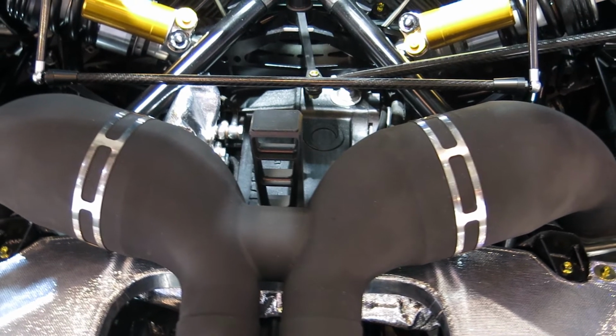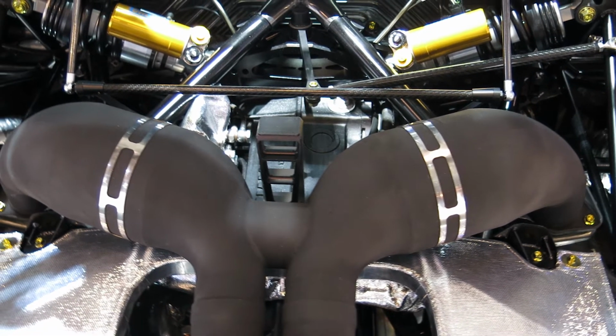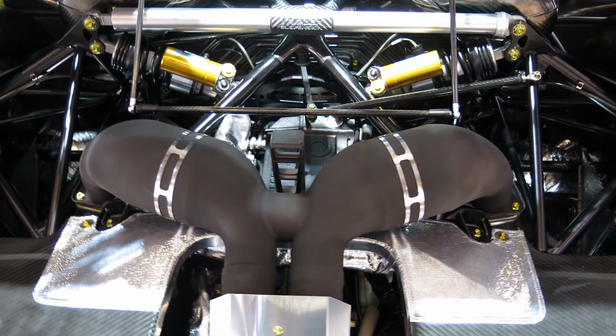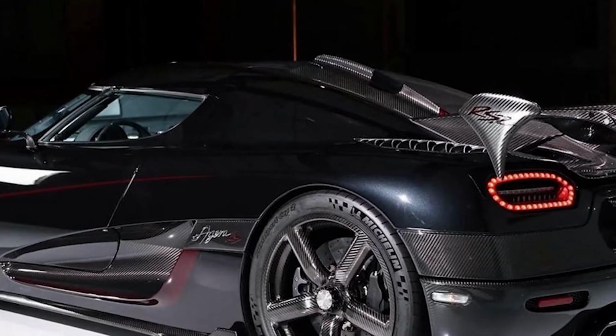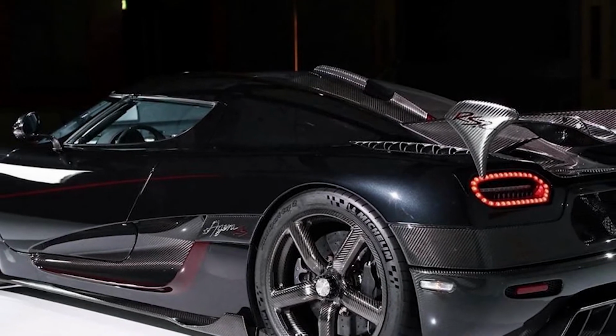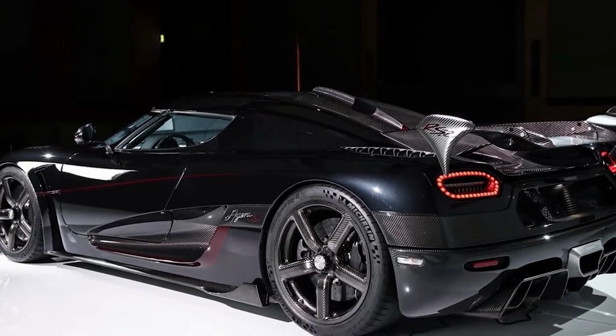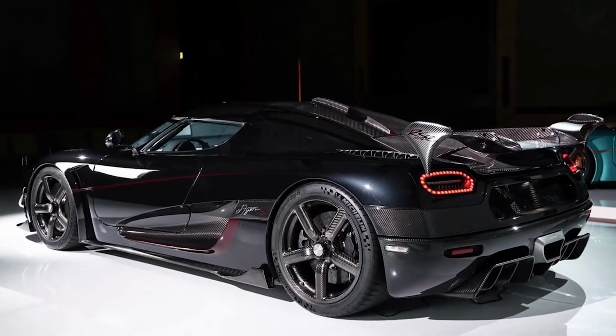They may be a super low volume automotive manufacturer, but that doesn't stop them from making every bit and piece of their vehicle in-house. With the car's optional 1 megawatt package, the car churns out 1,341 horsepower from its in-house made 5.0 twin-turbo V8, making this car good for 278 mph top speed runs.